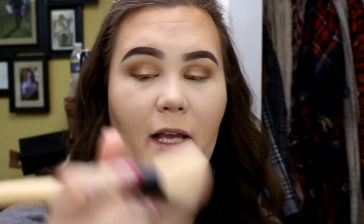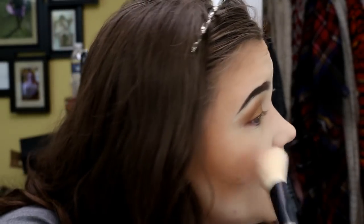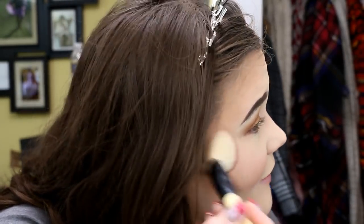Just going to go in with my carrot blush brush here, and we're going to dip into that middle shade, Desert, for the cheek. Holy, there is a lot of color there. Ooh, hello. How you doing? Pretty cheek color, yes. Look at that versus that. Ooh, girl, dead alive.